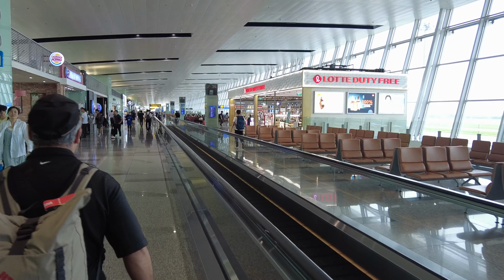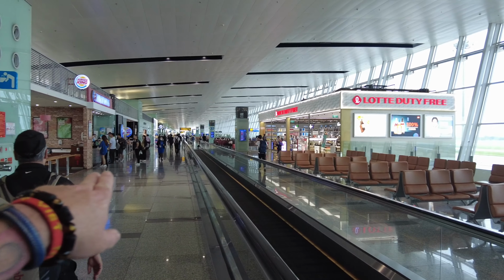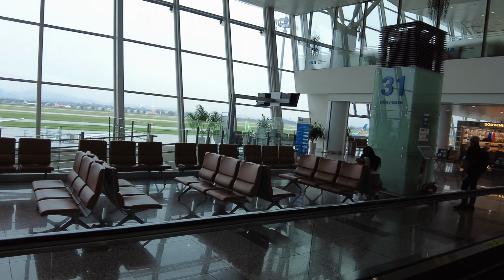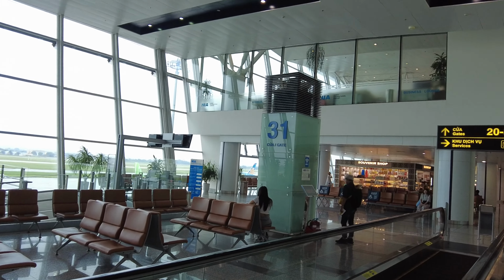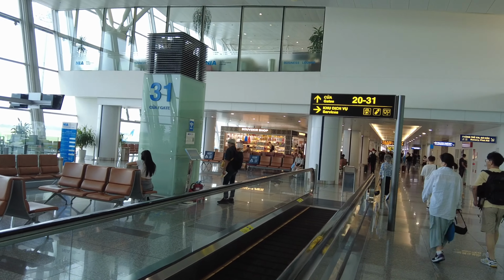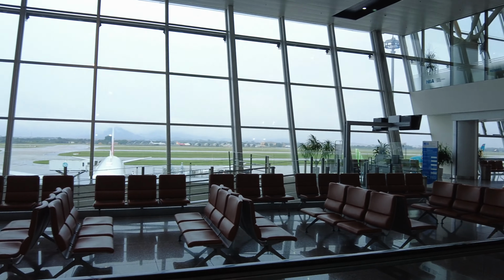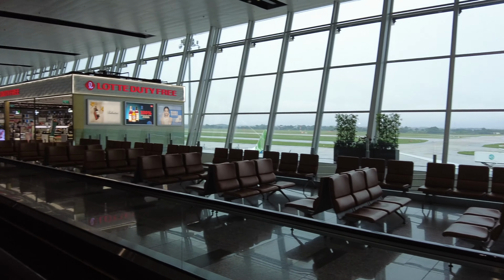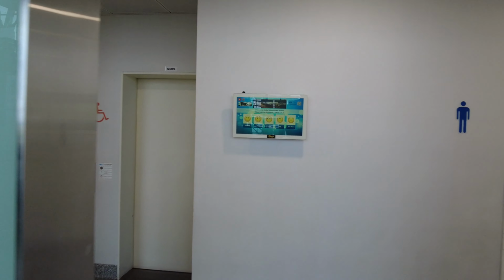So this is all the way down to 37, I think. Just show you this side. Here's gate 31. We got a business lounge right there. I'm gonna go up to the lounge and show you that, and then I'll go to my gate, which is actually on the other side of the wing. But we got a real rainy day out here. There's an Emirates Airlines flight. They do fly to Doha from here. I didn't see Dubai on there, but I might be doing a Dubai arrival soon.